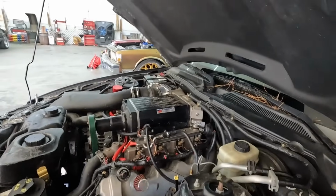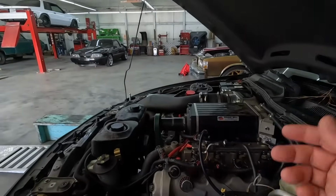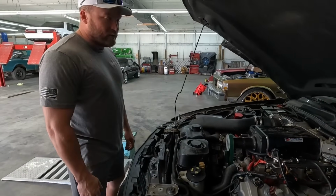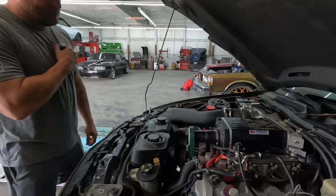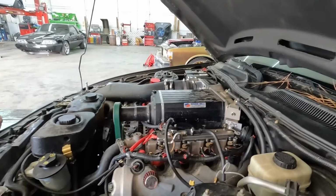You don't see many Kenny Bells anymore. I like them. They whine. They're way louder than a Whipple. It seemed like once the 03 Cobras went away, the Kenny Bell fell off the map a little bit. So this is pretty wild, and it's cammed. Cam, Kenny Bell, 3-valve.